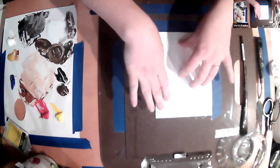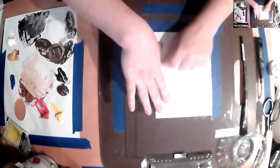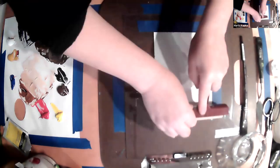So now, there's two ways that you can start to work this. You can either use the palm or the knuckles of your hand and push down, making sure that you're not lifting or shifting it. You can use the back of that spoon. If you have rollers like this for printmaking, you can do that. And I would say apply pressure, okay? So now I might actually even stand up to really give it some pressure, okay?